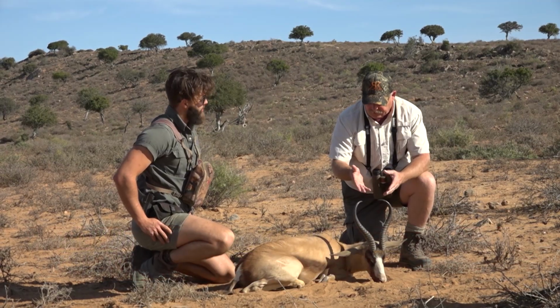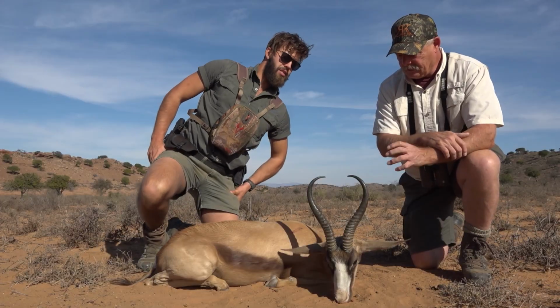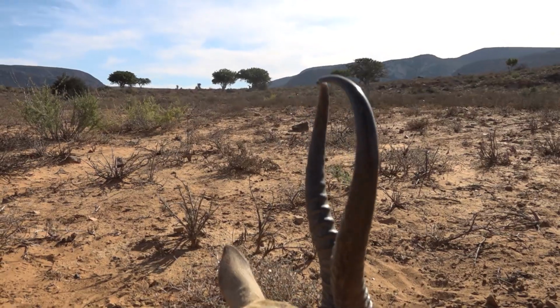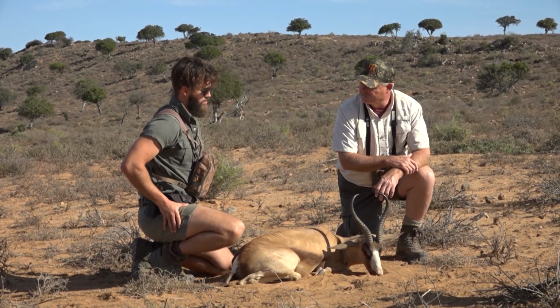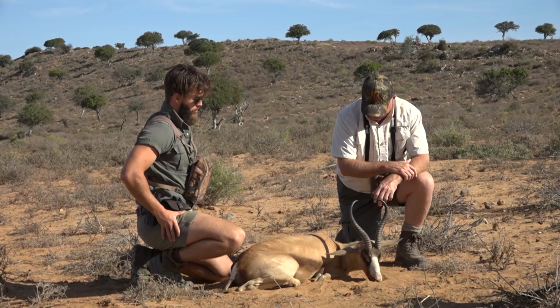Now this is the copper springbok. And you say he's a really good one. How can you tell? Well, you can see the size. He's got real mass. He comes out a bit, and then he starts to hook back. And you don't always see that in the springbok. Yeah. Takes a bit of time, and the right genetics. And he's just a beaut. You can see he's started to get that backwards hook. Great shape, really good looking animal.